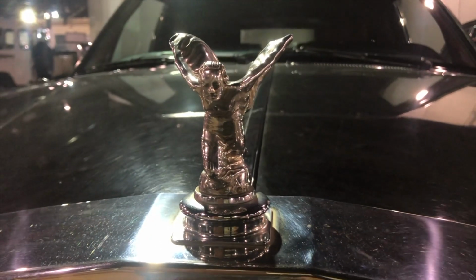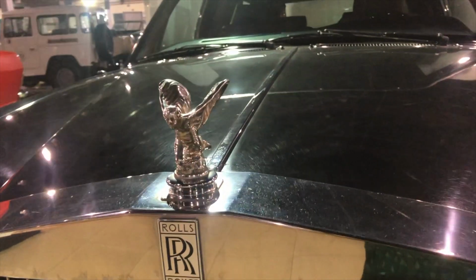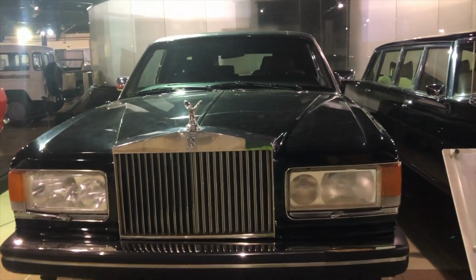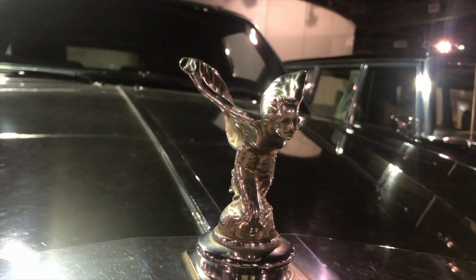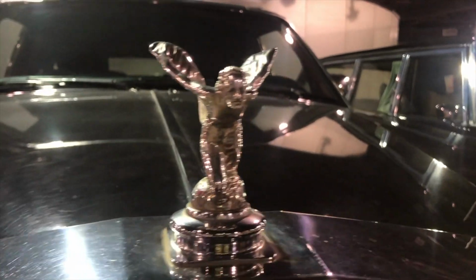This Rolls-Royce limousine of 1960s has unique features that we find in cars these days. It has full electric system including electric windows, power locks, power seats, FM radio, air conditioning and so on.